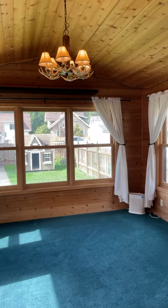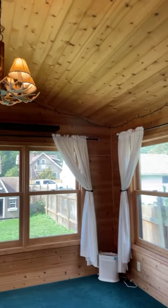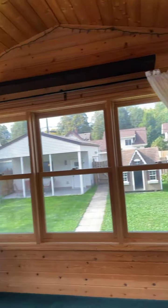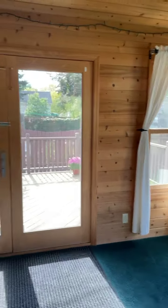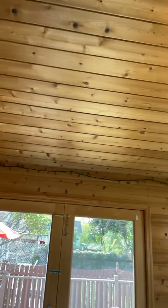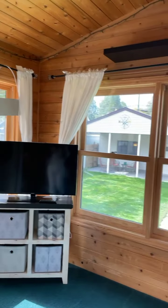Now, here is the sunroom I was telling you about. It is spectacular. There's windows on 3 sides. It gets lots of natural light in here. It has that knotty pine so that you can have that cabin up north feel.